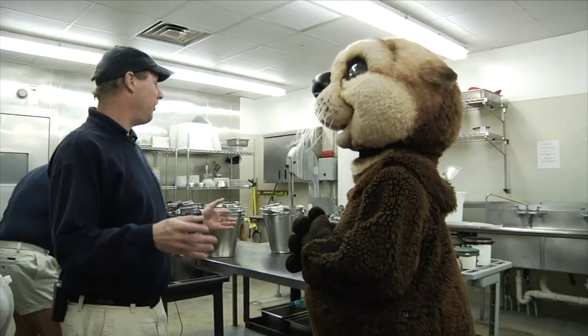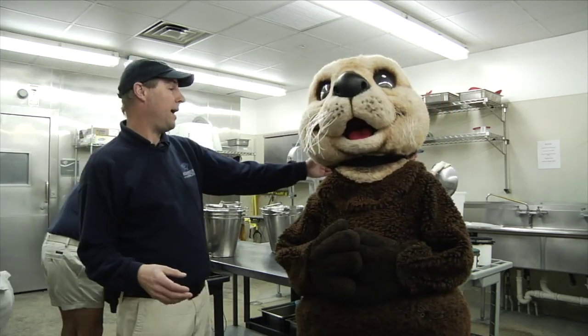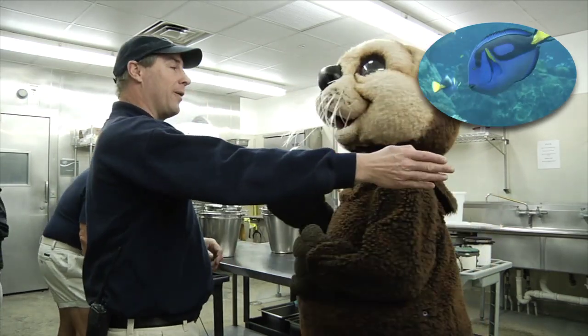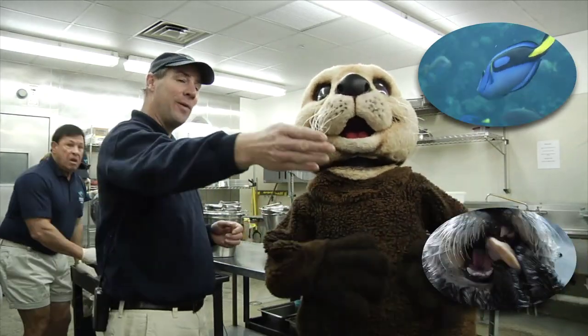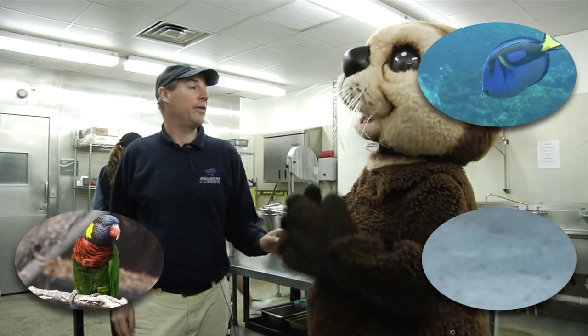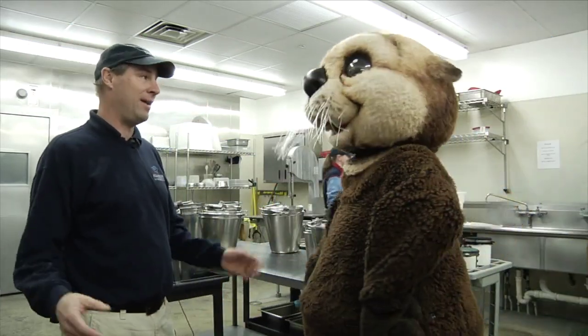All right, sea otter, well, as you can tell, this is a busy time in the morning. This is food preparation time. Behind you, we have food preparation going on for the fishes. Over here, we have food preparation going on for the sea otters. Food preparation going on for the birds. And finally, over here, we have food preparation going on for the seals and the sea lions. So we got a lot of food preparation going on in this room at this time of day, every day.